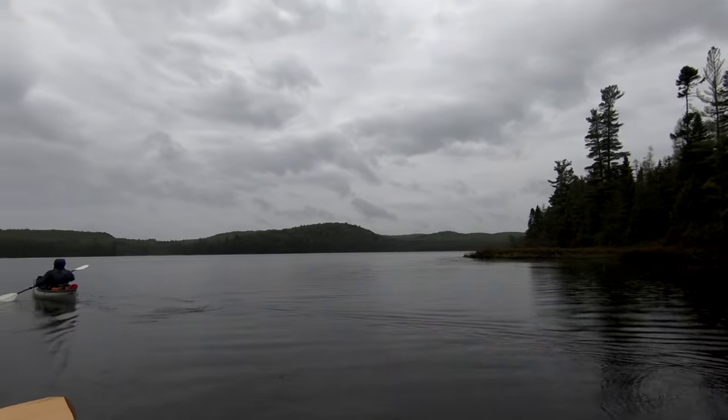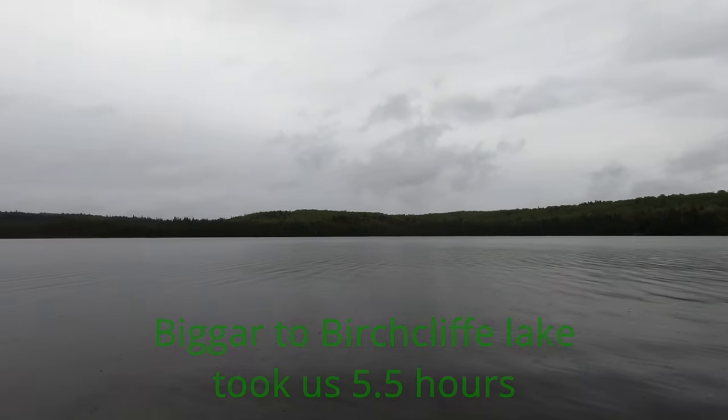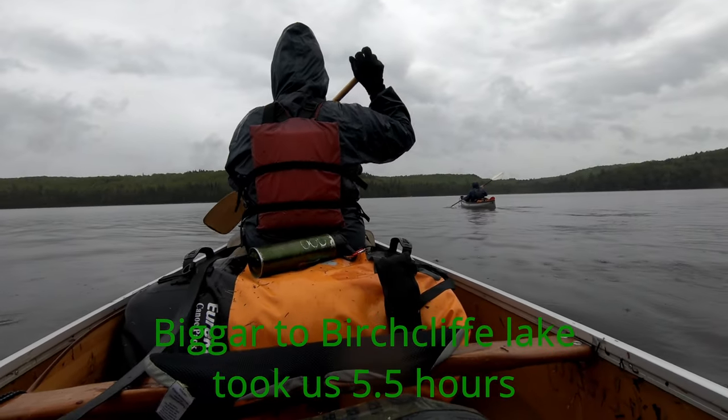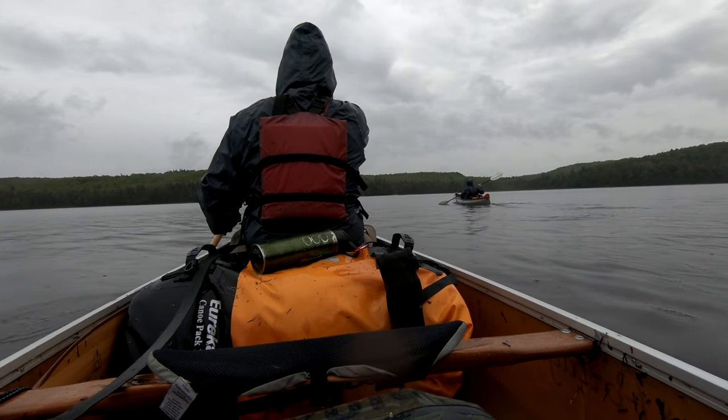Finally came into the opening of Birchcliffe. Very nice sized lake. There's one cabin you can rent here and there's two normal campsites.